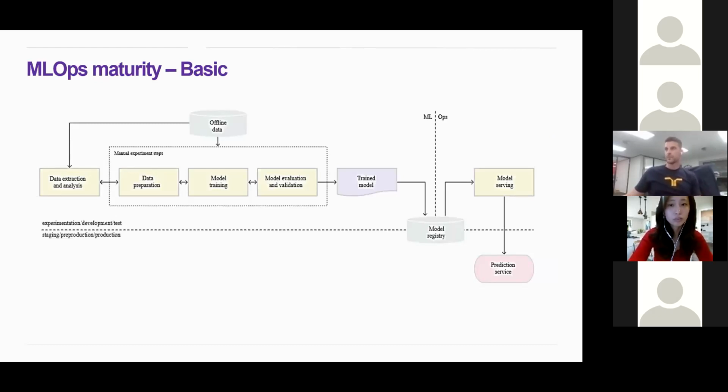In the basic form, you have the data science community, data scientists, data engineers, or developers who work during the development life cycle. They are working on offline data extracts, constantly extracting and analyzing data, and they go into an experimentation phase where they prepare data, train the model, and evaluate and validate the model. These are independent steps. Typically, what we have observed is that these are implemented disjointly on something like Jupyter notebooks, where you can do rapid development. And one needs to sequentially and manually execute each of these components to generate a model out of it.